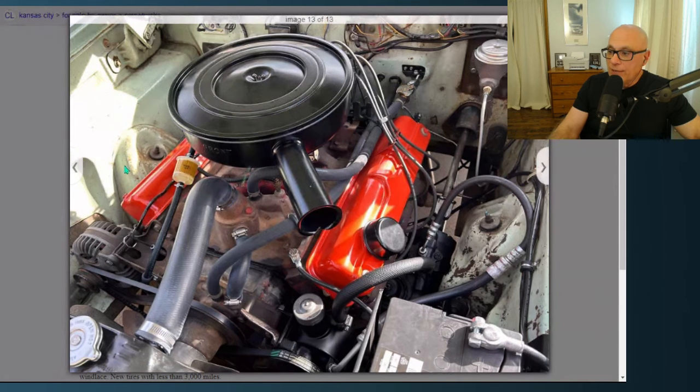This is a unit body platform, so I don't see any rust on unit body platforms, which is something that you always want to check out. It has a single master cylinder with one line coming out. That could be a little spooky. You may want to change that to a dual circuit braking system if you own this car. But yeah, everything looks very well presented.